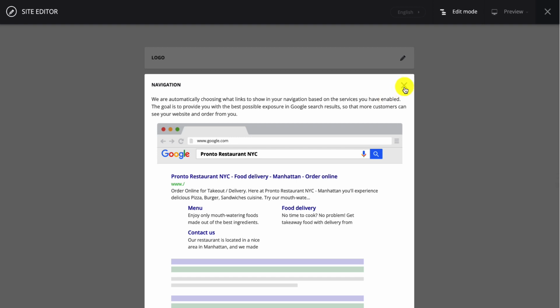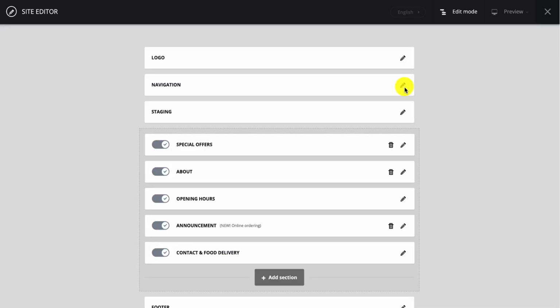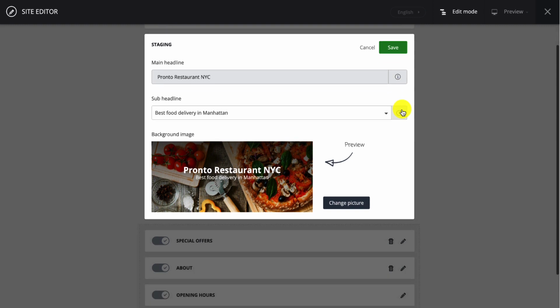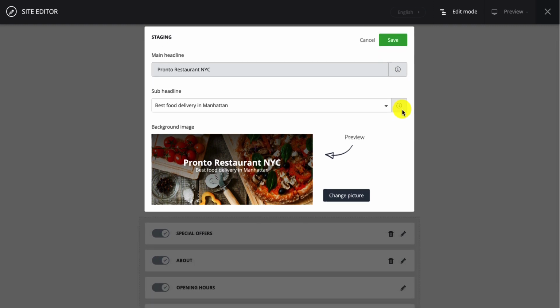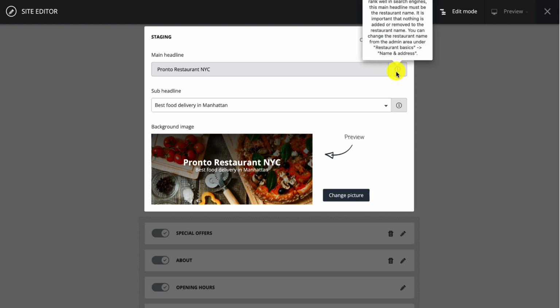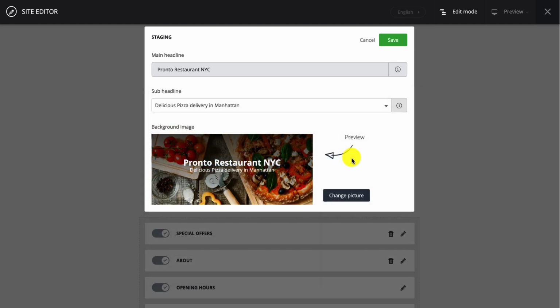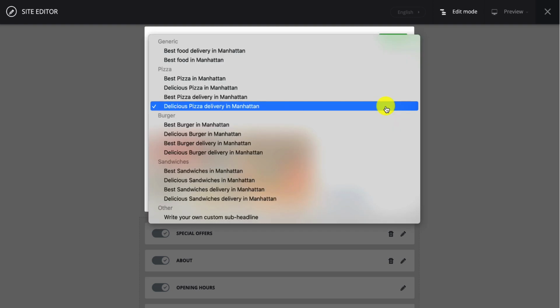The subheadline and the background image can be modified by clicking on the Edit icon next to the Staging section. The main headline is the name of the restaurant and cannot be changed for maximum SEO relevancy. Restaurant owners should click on the drop-down box under the subheadline section to choose from the optimized selection of pre-written subheadlines. The subheadlines are generated based on the cuisine they selected when they set up their account. The restaurant owners also have the option to create their own subheadline if they wish to do so.